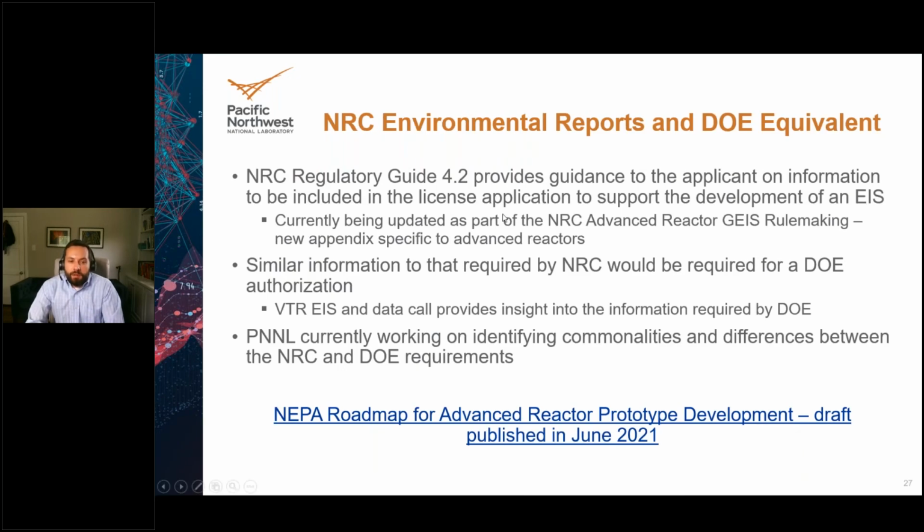So right now, Bruce and I are working with our team to identify information that an applicant would need to provide as part of either the NRC licensing application or a DOE authorization. NRC Regulatory Guide 4.2 is an excellent document, and it provides guidance to the applicant on what information needs to be included in an NRC licensing application to support the development of an EIS. And Dan is going to talk to this in a little bit, but as part of the development of the advanced reactor GEIS and associated rulemaking, that's currently being updated, and the proposal is to add a new appendix specific to advanced reactors, providing specific direction that may not be applicable to large light water reactors.